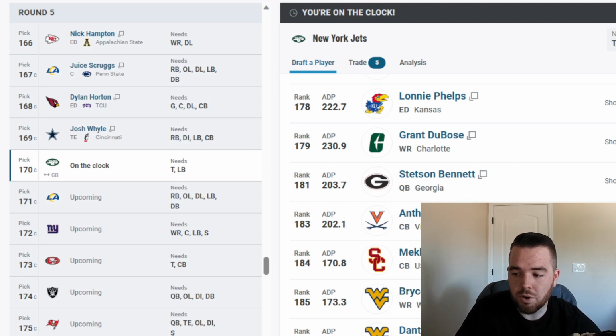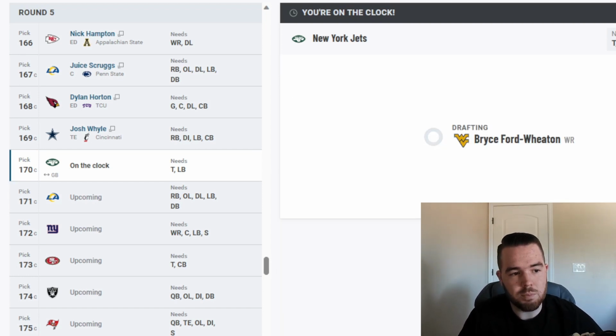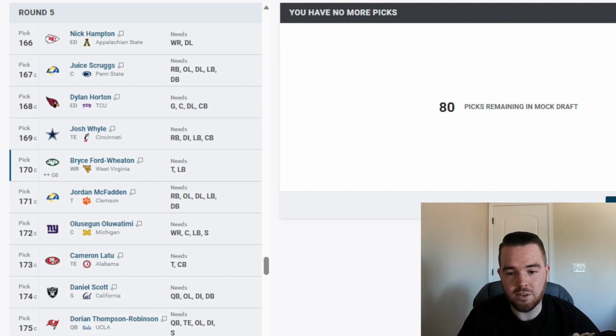I'm going to go ahead and get them Bryce Ford-Wheaton. Kind of bring that pure speed, he's a taller, faster guy. He's one of the fastest dudes in this draft. I mean, he was one of my combine risers. He had an incredible combine, just showing off as one of the most athletic receivers. Get him to provide more depth and just that speed.